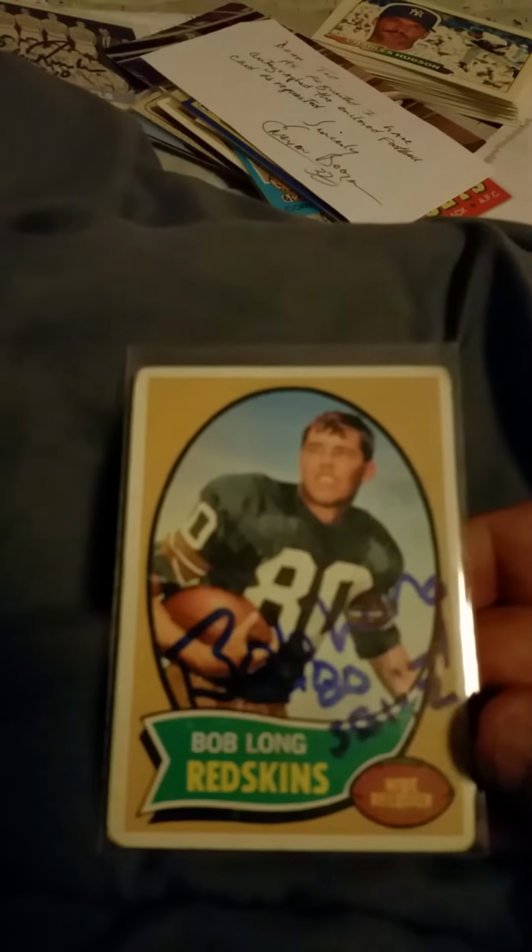Now, these two, I was expecting the card back and everything. I sent him this card. It's in kind of rough shape, but he signed it and he inscribed it the way I asked him to, and then he sent something else along. This guy was a wide receiver with the Redskins in this one, but he played with the great Green Bay teams, and so he signed it for me, and he also added his number and that he played in Super Bowl I and II. Mr. Bob Long.